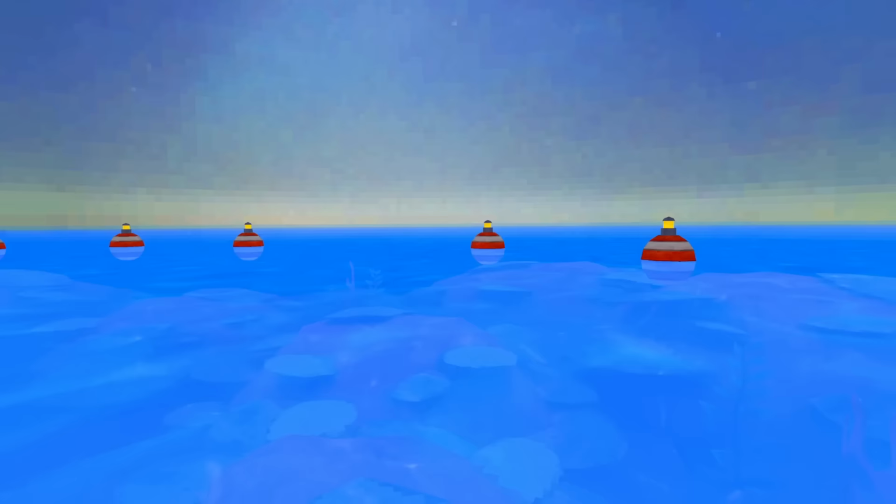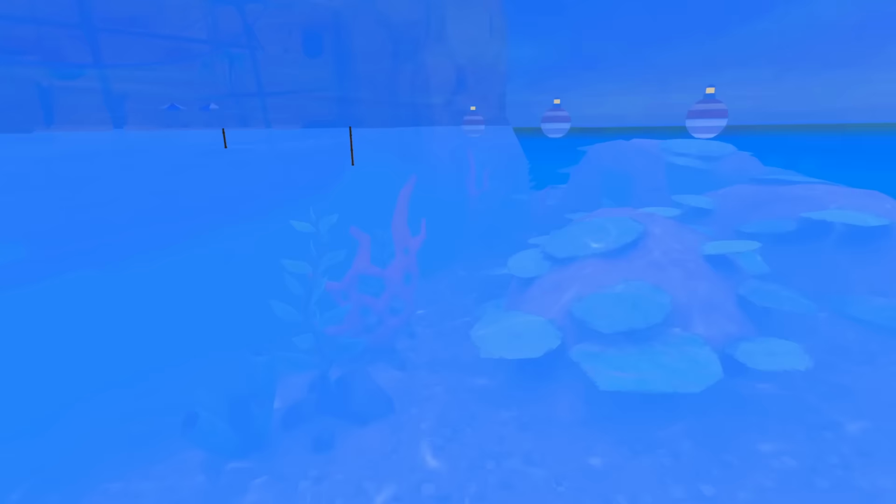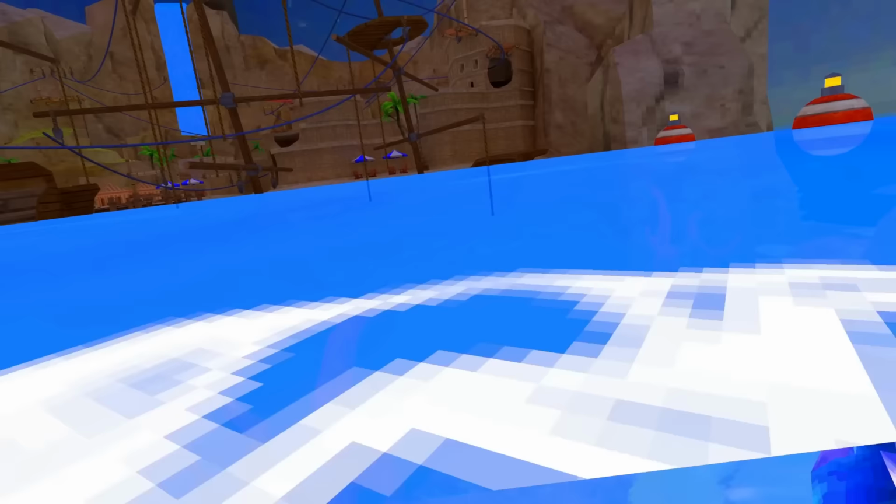You can go all the way around the map on ziplines. You can go in the water. A lot of ambient noises. But you can actually swim. So you can go into the water and you can swim. Swim in Gorilla Tag. Let's go. This is awesome. I'm not that good at it, but I'll still do a tutorial at some point.